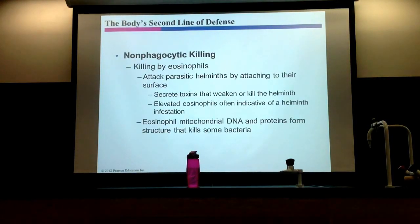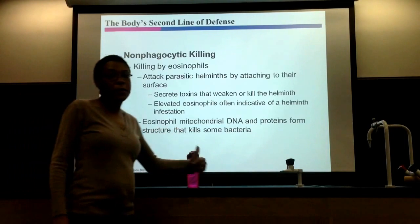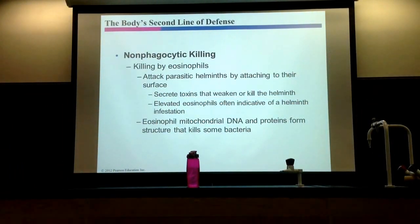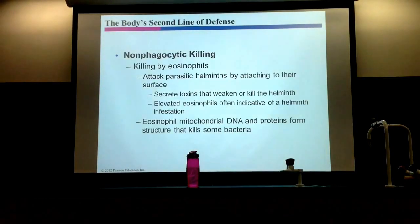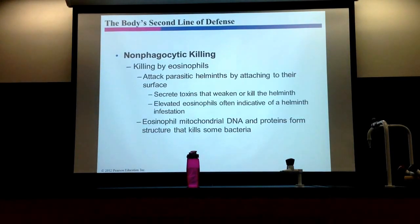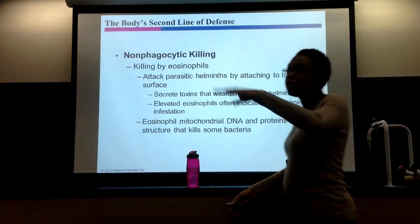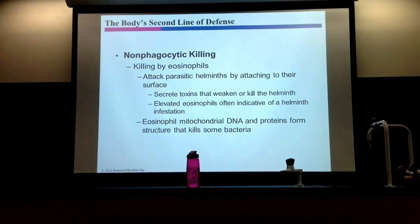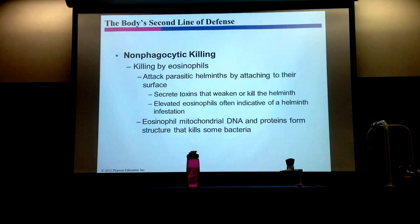Now, even though, for example, our eosinophils can do phagocytosis, that's not their first line of mechanism. They can do it, but they prefer killing in a different way. I mentioned earlier, if you've got a high number of eosinophils, you've probably got allergies or a worm infection. So what do they do? They literally attach to the worm, and they secrete enzymes to weaken the worm, kind of break the worm down so that you kill the worm. That's their job.